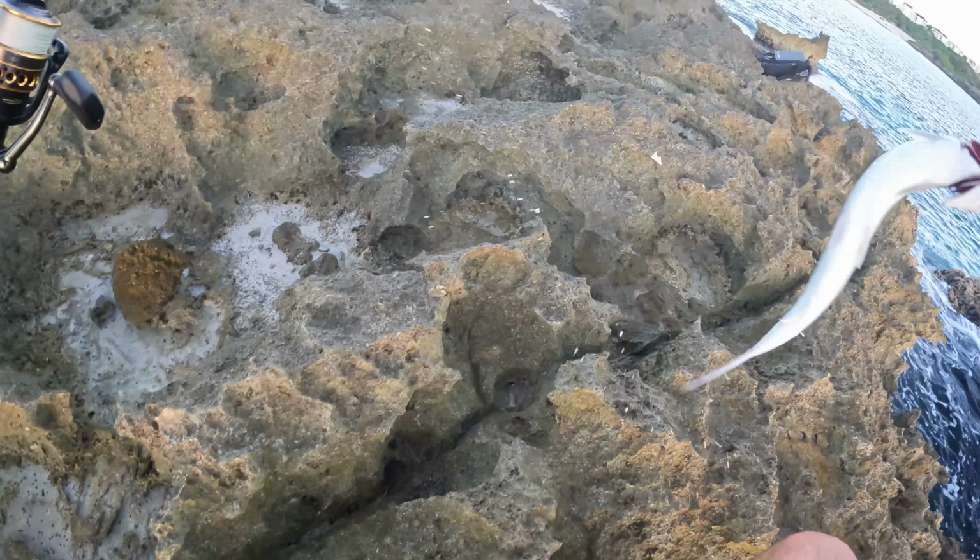Let's go again. That's out there, so that's sinking. There we go, it's on the bottom. Oh, something there, was that? Rocks, I think we're on the rocks here. Yeah, it's rocky there. Got big boulders there.